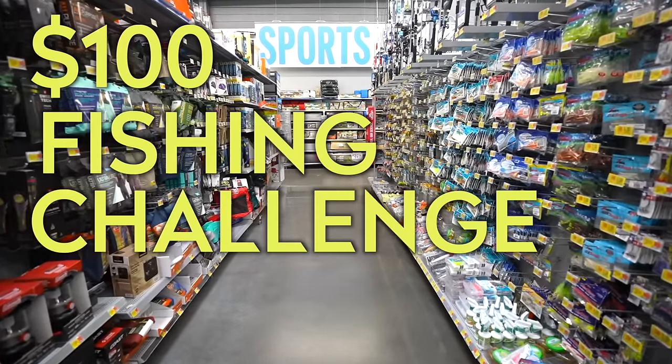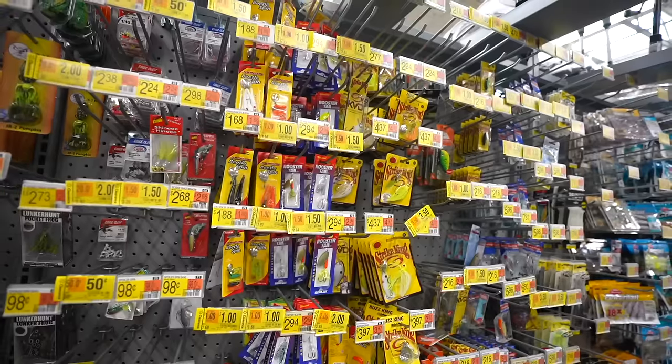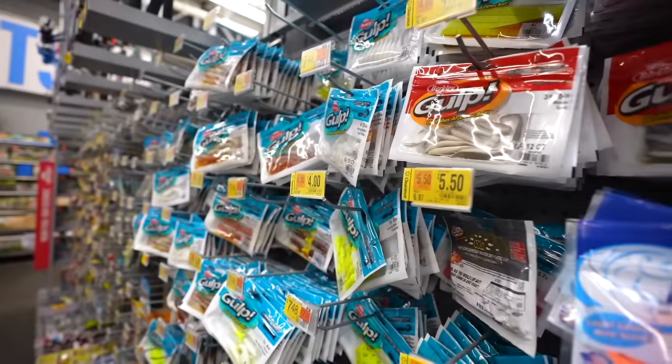Today we're at Walmart and this is a $100 fishing challenge in 2024. We've got a budget of $100 to buy a rod, reel, line, lures, everything we need to go fishing today. With rising prices though, how far can $100 really get you?